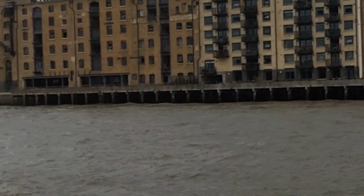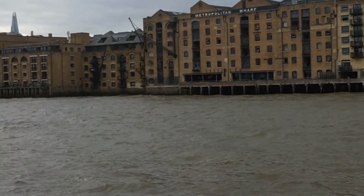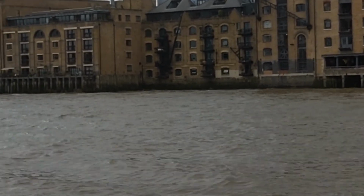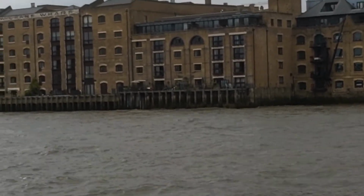Keep looking to the right, Metropolitan Wharf, New Crane Wharf. See how they've been built on the river's edge? This is how this part of London used to be, from Tower Bridge, either side of the river. All old warehouses like this. There was such little space, they were nearly all built alongside each other. But there was one or two little gaps.